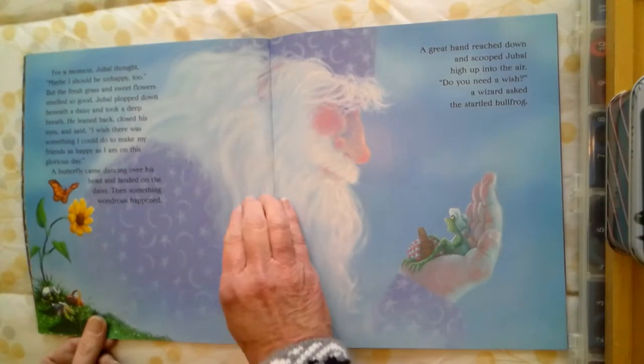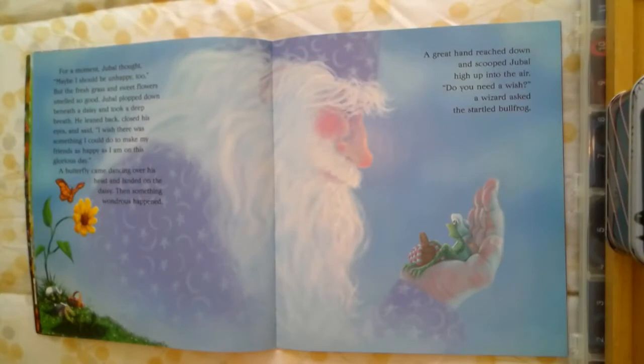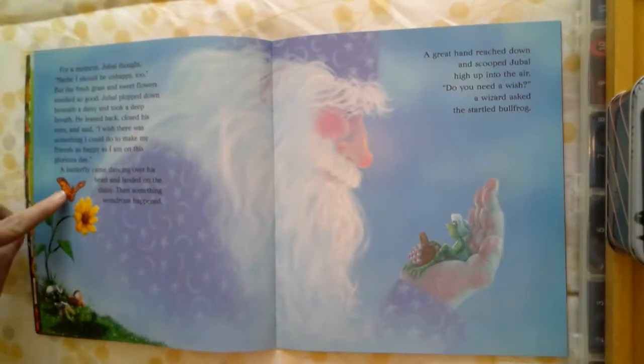For a moment, Jubal thought, maybe I should be unhappy too. But the fresh grass and the sweet flowers smelled so good. Jubal plopped down underneath the daisy and took a deep breath. He leaned back, closed his eyes, and said, "I wish there was something I could do to make my friends as happy as I am on this glorious day." A butterfly came dancing over his head and landed on the daisy. Then something wondrous happened.